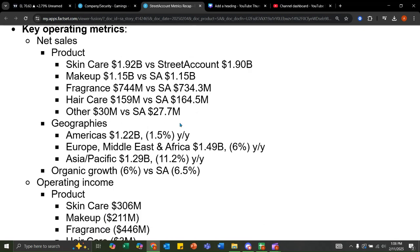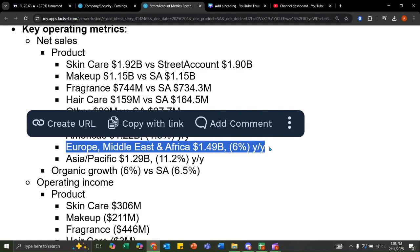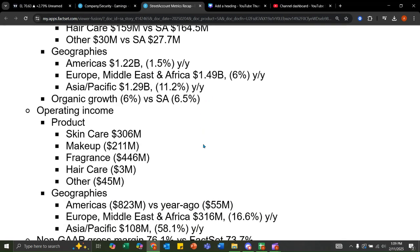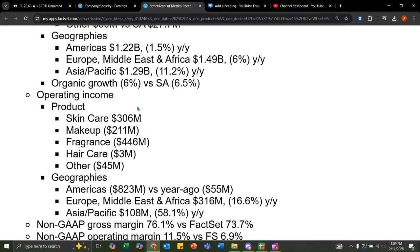Geographies, America's revenue was down 1.5% year over year. Europe, Middle East, and Africa down 6% year over year. Asia Pacific down 11% year over year. Organic growth was down 6%, slightly beating estimates, but even still 6% negative organic growth is just bad. So no matter what, those numbers are not good, but beating the estimates slightly, I guess, is a little positive, but even still not great.